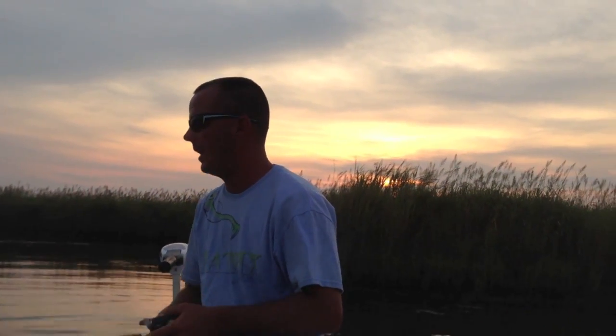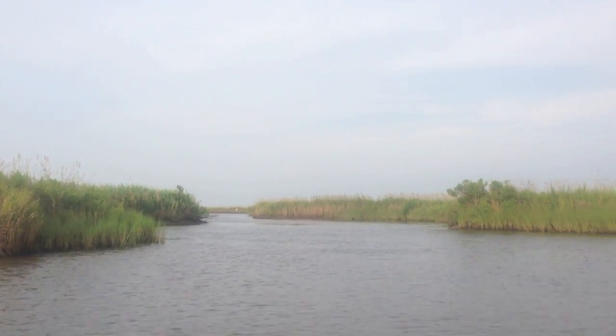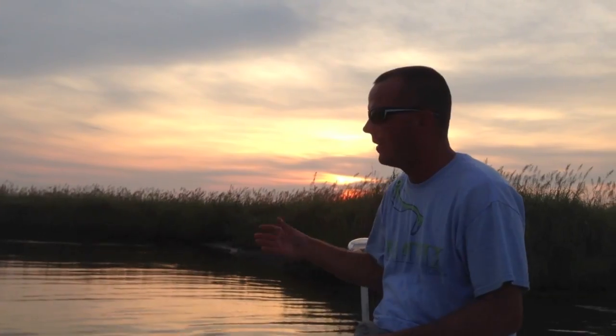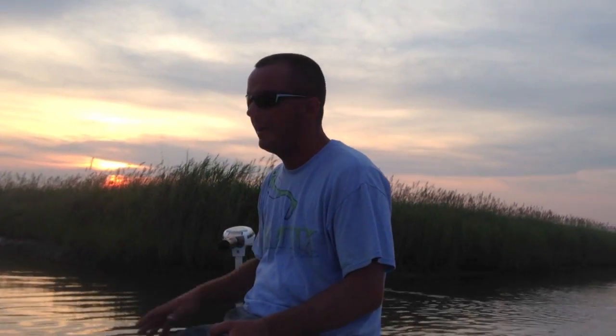There's hundreds to thousands of little ditches like this one right here that come out of the river. It's a creek dumping into the river itself, or a tributary off the river. When you have that falling tide, somewhere around that cut, all that baitfish is coming out.